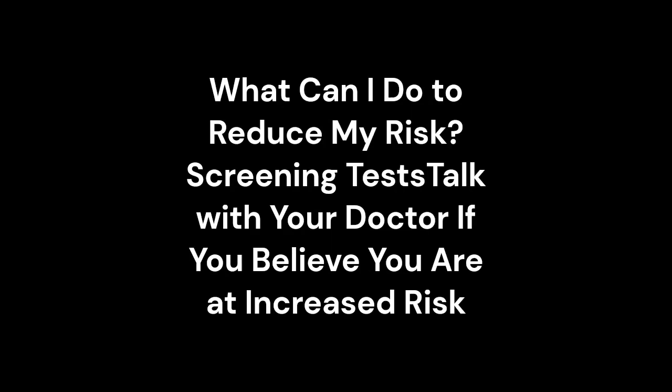What can I do to reduce my risk? Photo of a woman drinking coffee. It is important to recognize the warning signs of gynecologic cancer and learn if there are things you can do to lower your risk. Each type of gynecologic cancer, cervical, ovarian, uterine, vaginal, and vulvar cancers, has different risk factors, and risk increases with age.